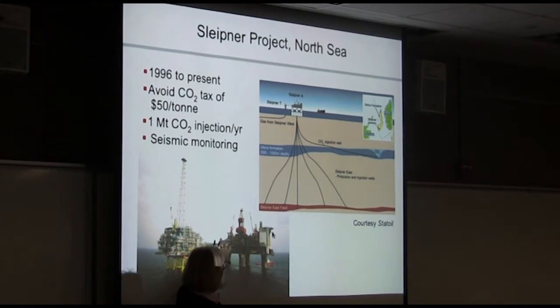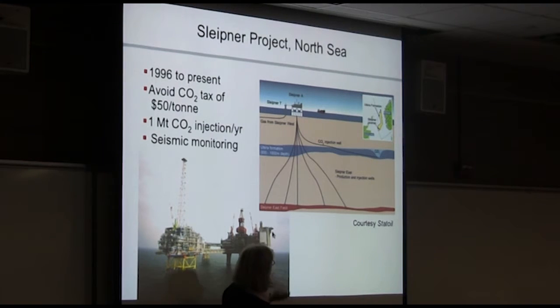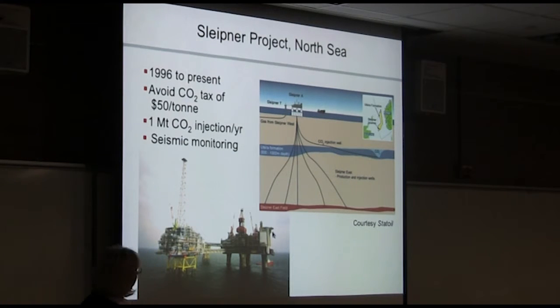This is a project where they're producing natural gas from a deep subsea formation, and the natural gas has an excess amount of CO2, so that needs to be removed from the natural gas before they can sell it. So it's about 10% CO2, so they need to capture that. Here's their capture unit. They use amine scrubbing technology to remove the CO2. It's a very complex offshore engineering to actually establish this facility.